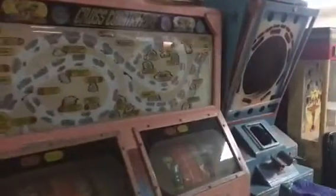And here we are in the warehouse. This is where we keep all the machines that we're working on and storing. Very cool gun game. Crane machines. All very cool. As you can see, some of them are missing their parts. We're having glass made for them, so they're all at different stages of restoration.